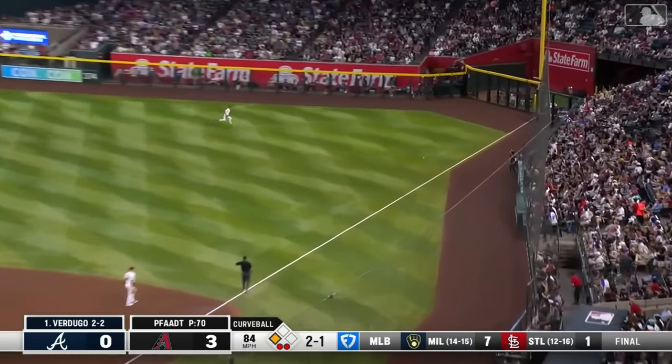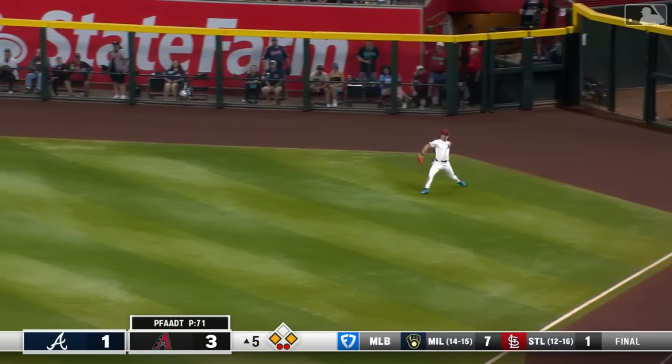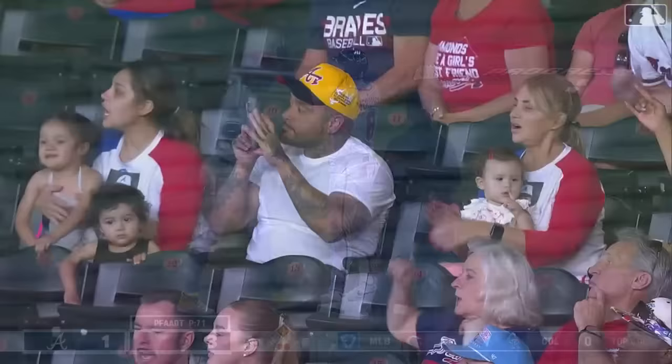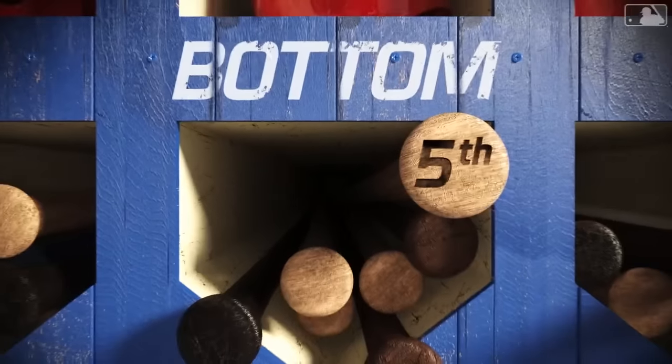Verdugo lines it. It's fair. Braves are on the board. Eli White scores. And Verdugo's having a day. He's 3 for 3 with an RBI. Family loves it. And there's going to be some good video of that RBI.